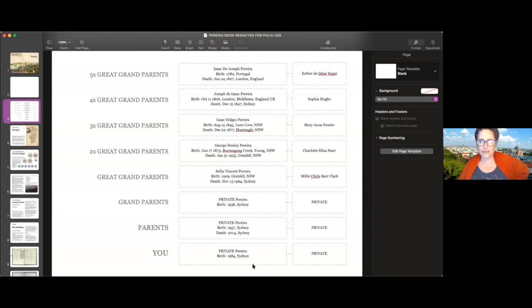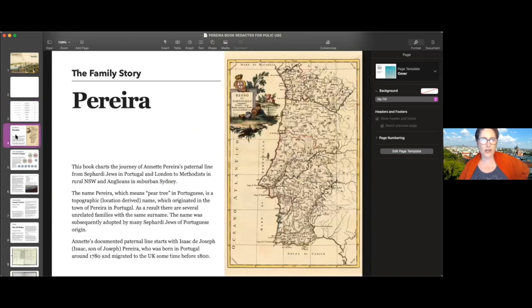I managed to trace this person. This is redacted, so any living people, or the first 3 generations, are redacted. But I traced this person through 7 generations back to her Jewish ancestor. These 2 generations are Jewish. These 5 generations became Baptists. And then this person's father was an Anglican minister. But just to show you what you can do, this is the book.